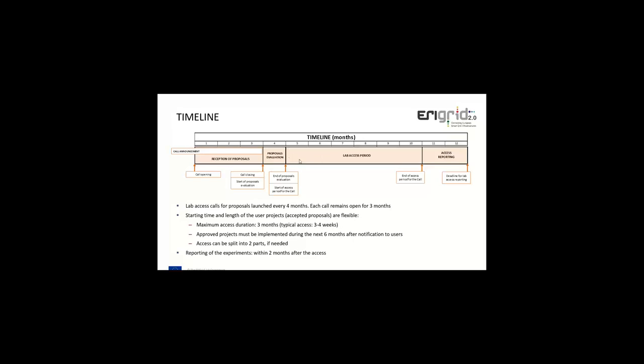For the accepted proposals, they have to implement the projects in the labs within the next six months. Typical duration of the access is around 1 month, from 3 to 5 weeks, I would say, with a maximum duration of 3 months, if very well justified. It's not very common at all in ERIGrid to have such a long access in the labs. And when the access finishes, the user group has 2 months for the mandatory reporting about the access, about the experiment results.